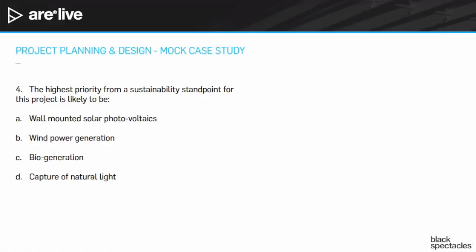They're all about efficiencies and providing healthy opportunities for people. A is about generating photovoltaic electricity, B is about generating wind power, C, biogeneration, is actually a complicated concept of generating electricity with biogas and things like that. So those are all potentially a good idea, but none of them are in the goals that were set in the program, and none of them are in the proposals that were set in the environmental analysis. The one that did get mentioned in both scenarios was they really want to have people feel healthy, feel connected to the exterior, get a lot of natural light, a lot of venting possibilities, that they have the ability to open their own windows. So D is definitely the smartest answer of this group.